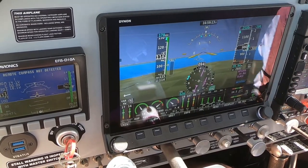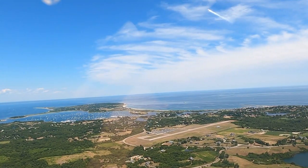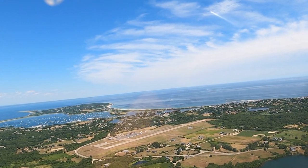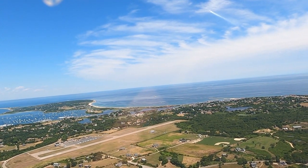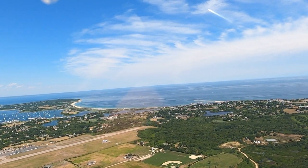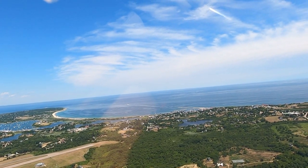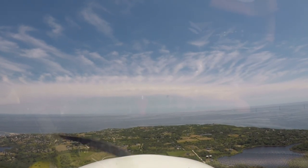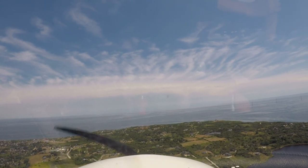Right here, see it? Pass the carburetor heat, mixture, prop. Watch our speed. And the Mooney number one is midfield left downwind, 28 Block. One more notch of flaps. Block Island traffic, Mooney 693 Mike is entering the left downwind for runway 28 Block Island.